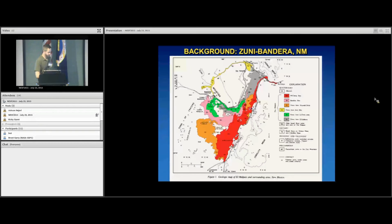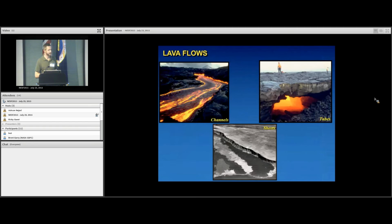So this is just an example map of the Zuni-Bandera volcanic field, and essentially what we have here is many tens of small volcanic vents. So we have cones and low shields, and the youngest of the lava flows, which are in color here, are several tens of thousands of years old. So this is a great site because you can see really young lava textures, but you can also kind of step back in time and look at how comparable textures degrade and erode through time or become buried, which are all relevant topics for interpreting planetary surfaces.